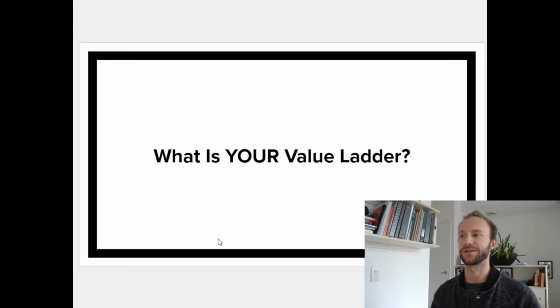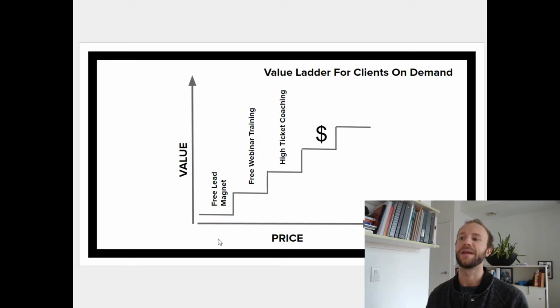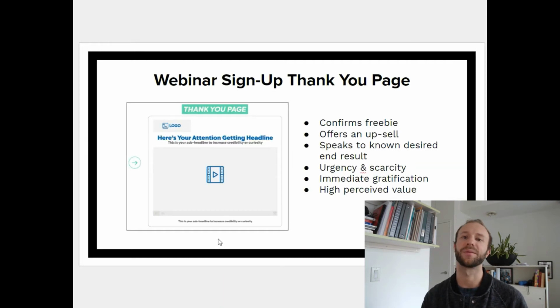As a coach, as a consultant, knowing what your value ladder is, knowing where you're taking people, what your customer buying journey looks like, is crucial to your success, and it will make building your funnel that much easier, because once you know what your value ladder is, you can now take that ladder, take that diagram, and start building it onto the individual web pages that make up your funnel. That's all a funnel is. It's your value ladder, but it's online.